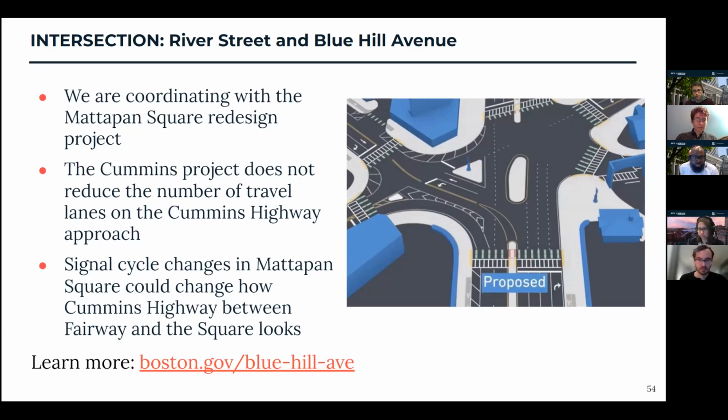We're also working with them about the signal changes at the square itself and how Cummins Highway between Fairway and the square, on that block and a half, might look. For more information on that project, there's a link down there, boston.gov/blue-hill-ave. Next slide, please.